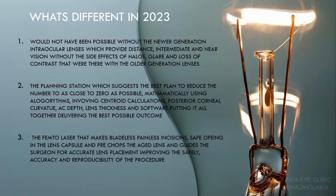What's the difference in 2023? First, this would not have been possible without the cutting-edge new technology of the newer generation intraocular lenses, which provide distance, intermediate and near vision without the side effects of halos, glare and loss of contrast that were there in the older generation lenses.